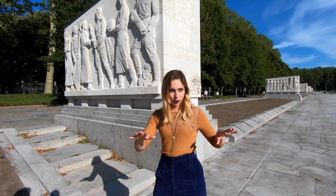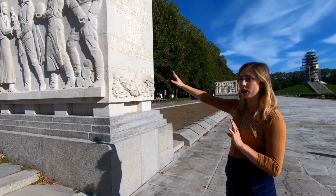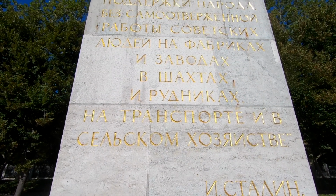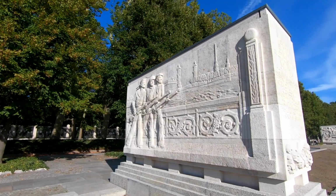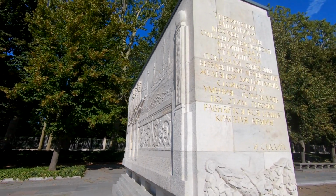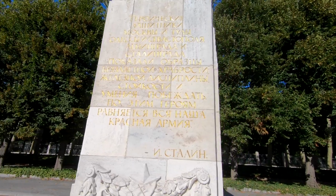This giant stone behemoth behind me is one of 16 sarcophagi that are located here on the premises. As you can see, they show depictions from the war, and they also each have a quote on them. One's written in Russian, one's written in German, and ironically, they're quotes from Joseph Stalin about the defeat over Nazism and how Nazism is bad, and basically trying to tell the good side of the Soviet regime.